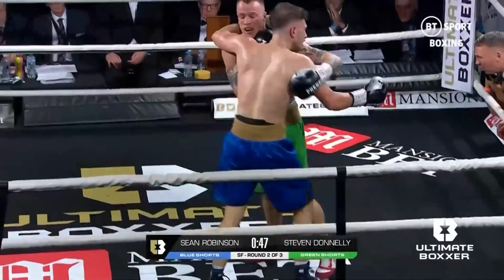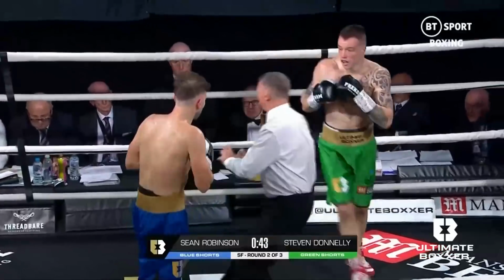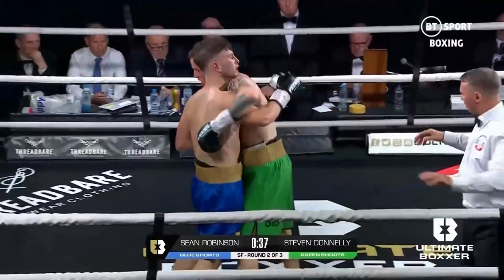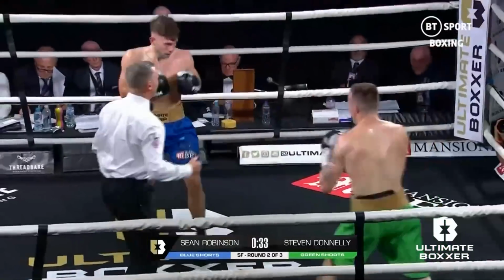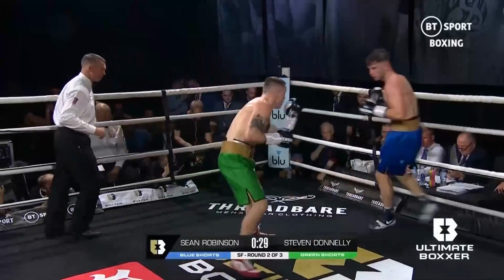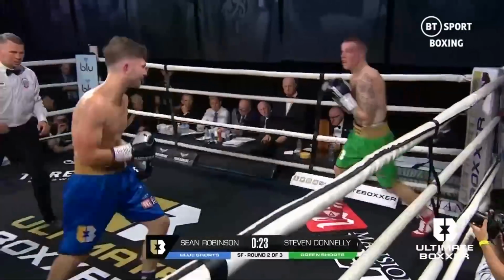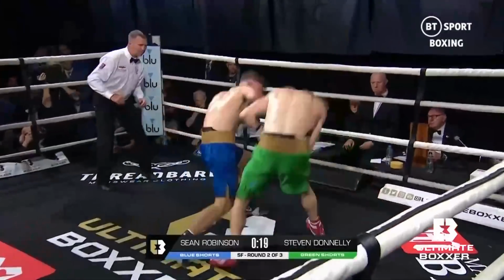Step backwards, but now with his boxing stance back beneath him, he walks his man down before Robinson ties him up and walks him backwards. Good left hand to the body. There's a glancing shot from Donnelly, and then he burrows away with punches just above the belt line. Robinson back to the perimeter of the boxing ring. Nice defensive maneuvers with the feet once again. Now onto the front foot.